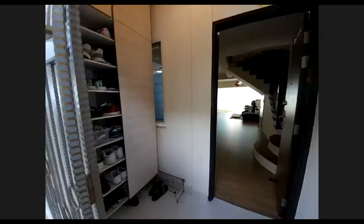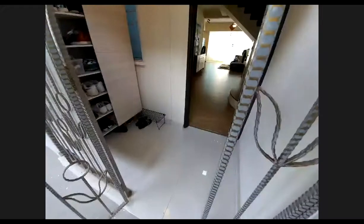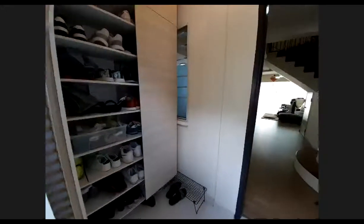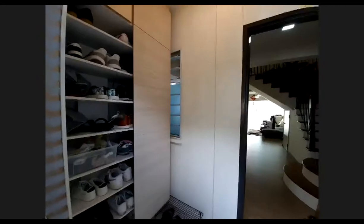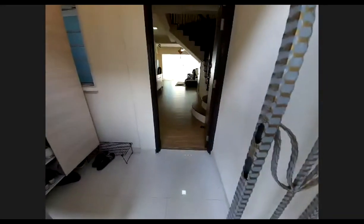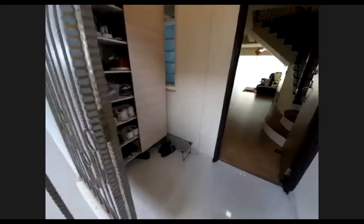So we shall start. Right now what we are looking at is facing towards the unit. From the left side itself, you can see a full height shoe cabinet was done up. This is considered a fixture for the main door. That is actually a recess area, which was already bought before my seller purchased this unit. So you have an additional space. That is why it's 140 square meter.